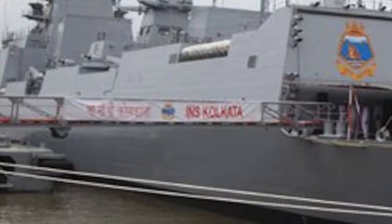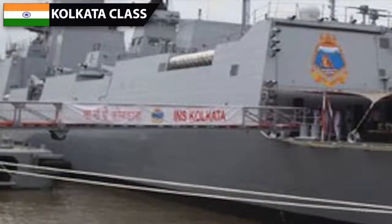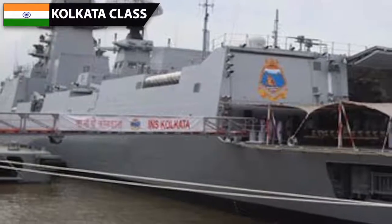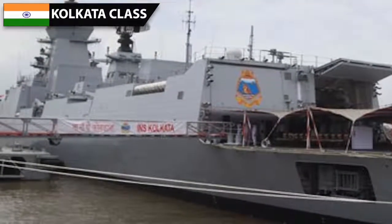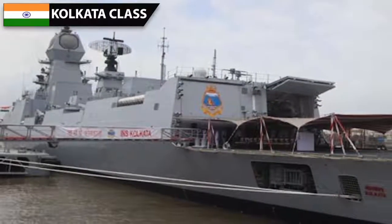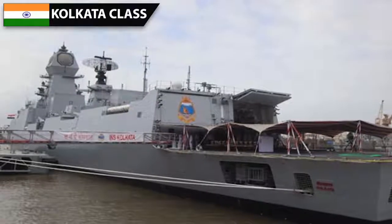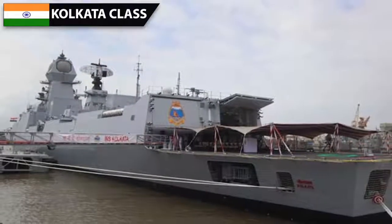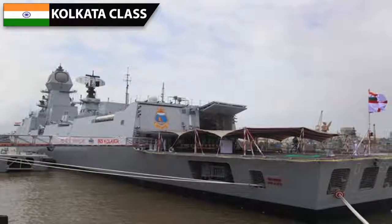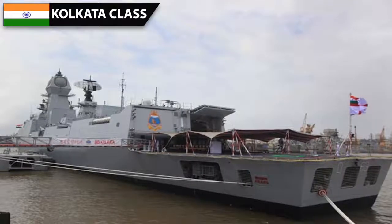Number 2. The main ASW weapon will be its two twin 533mm torpedo tubes, which can fire long-range, heavyweight torpedoes with a range of up to 40 kilometers. The RBU 6000 rocket launching system complements it. Beyond the horizon, ASW helicopters provide ASW capability. The Kolkata has 2 large hangars, which can support any modern ASW helicopter.